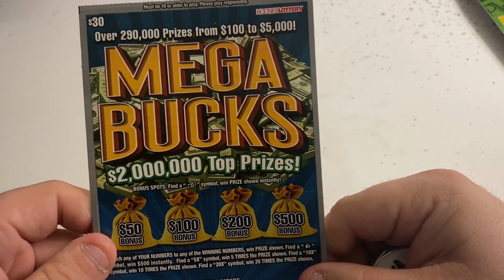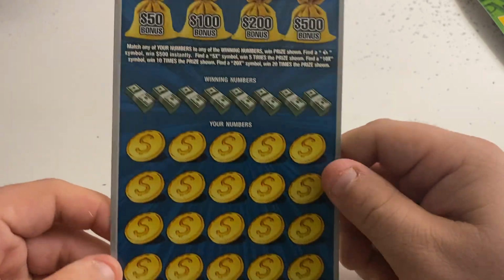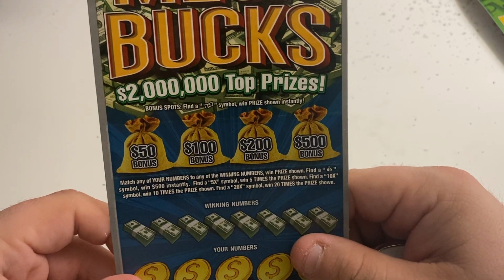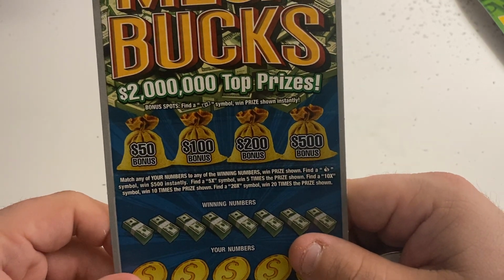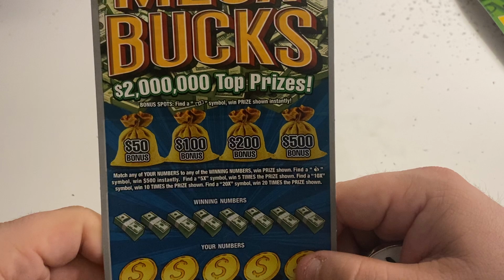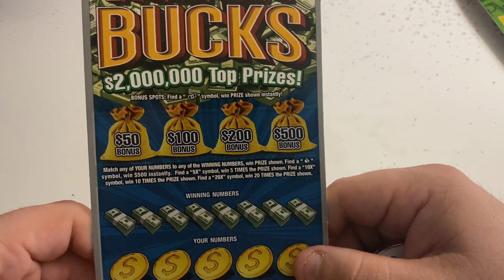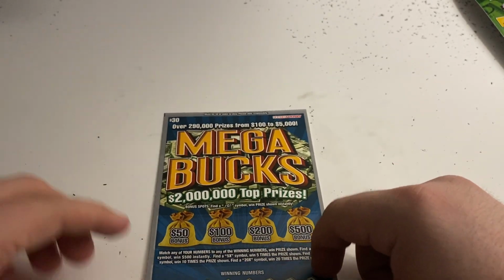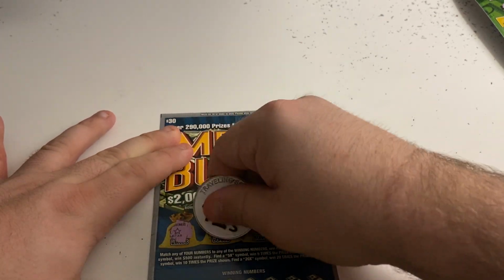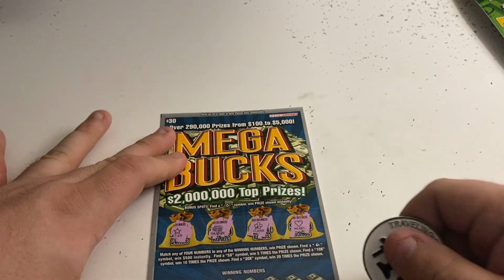So up here you got bonus spots, find a float note, win the prize. And down here, match any of your numbers to any of the winning numbers, win the prize. Get a money bag, find a money bag, get $500. Find a 5x, 10x, or 20x to multiply your prize by that amount. Let's check out the bonuses. No bonus.